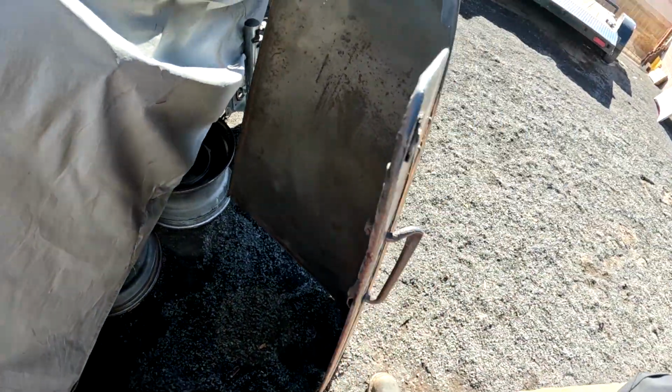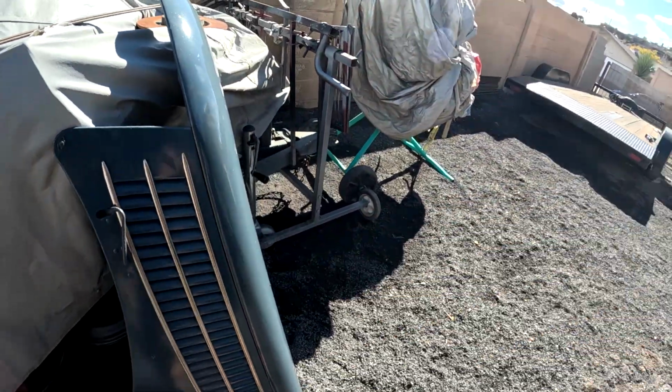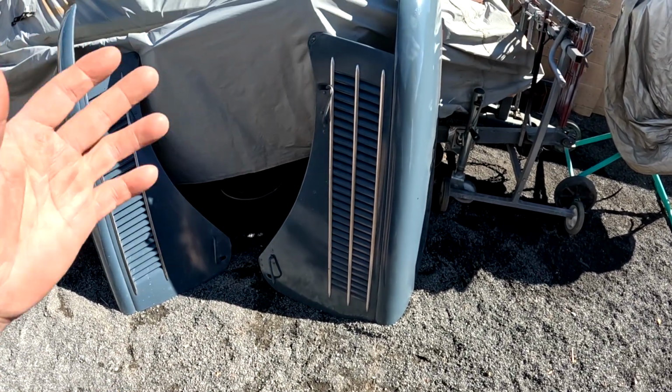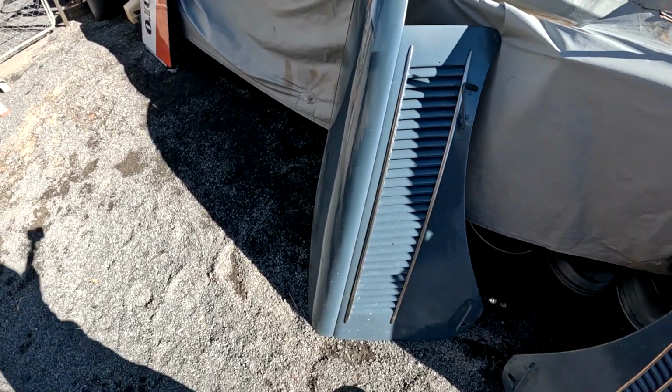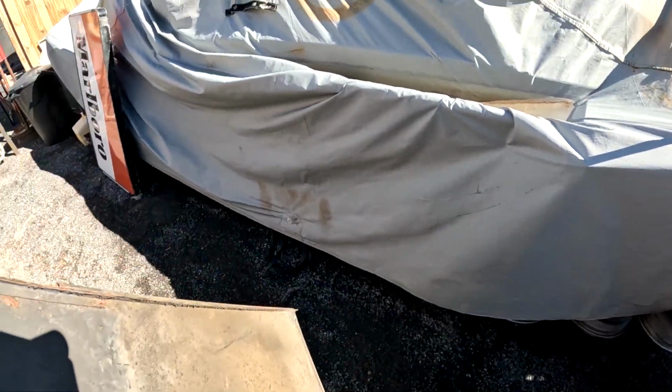I am missing one hood spear. So if anyone has just one, I'll buy it from you. Or maybe three, I'll buy them from you because I don't need the entire set. These are in really good condition, but I am missing one. And I believe they're all the same.